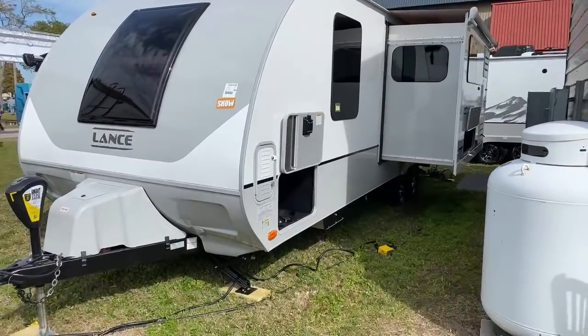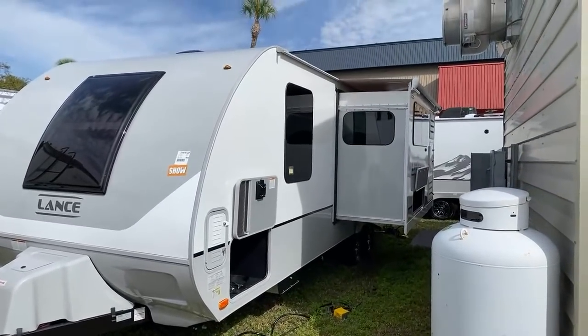Zeta said, Izzy is looking for a new RV with carpet in all the rooms. Yeah. That's it, Zeta.